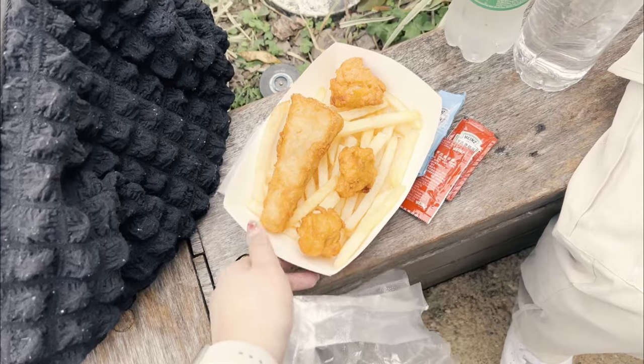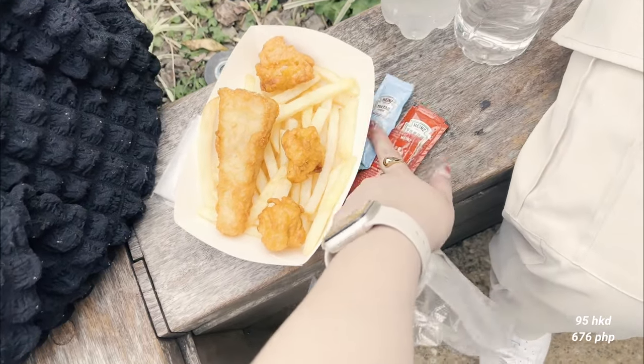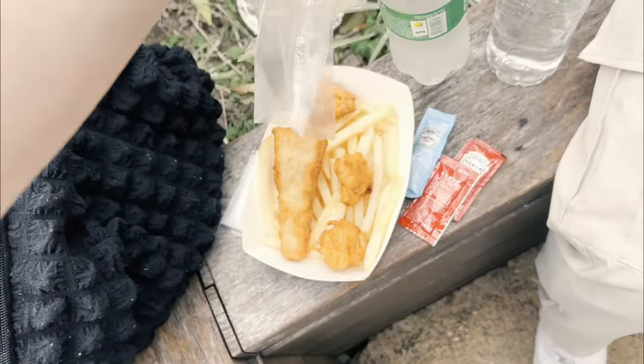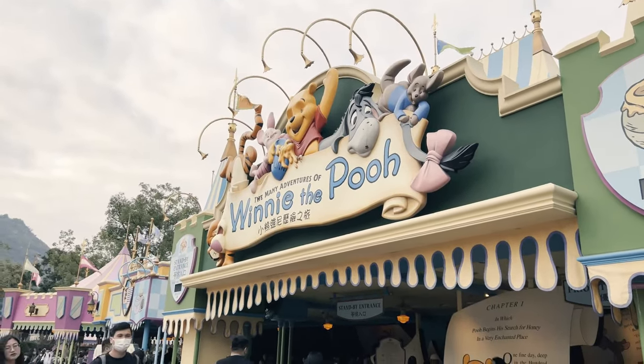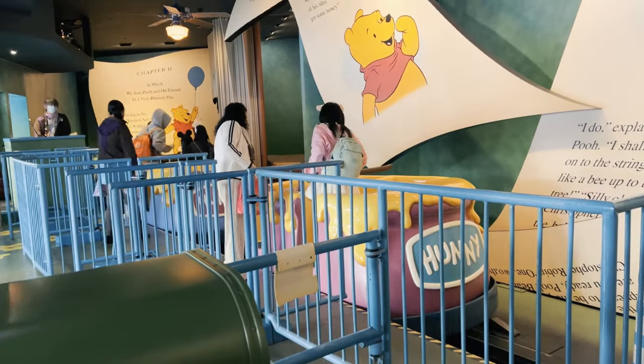Our first meal here in Disneyland, fish and chips. Comes with tartar sauce, ketchup, and then my Fina Sprite. Let's eat! The many adventures of Winnie the Pooh! Susunod na tayo guys. Ayan na, tayo na next.